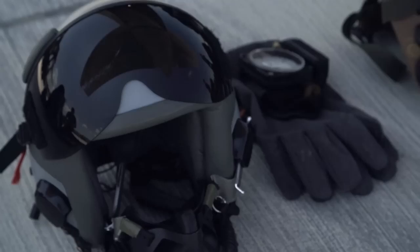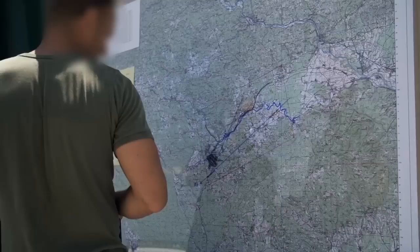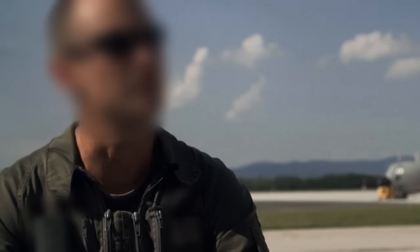For the navigation towards the drop zone, we always have a complete mission preparation, meaning we study 1:25,000 or 1:50,000 maps. We have aerial pictures and we have Google Earth. And then we also put everything into a GPS system. Those three or four combined will always lead us to the drop zone and the landing zone where we need to be.